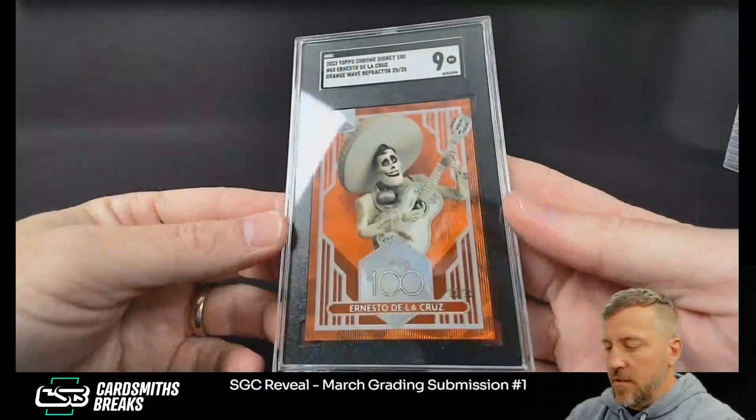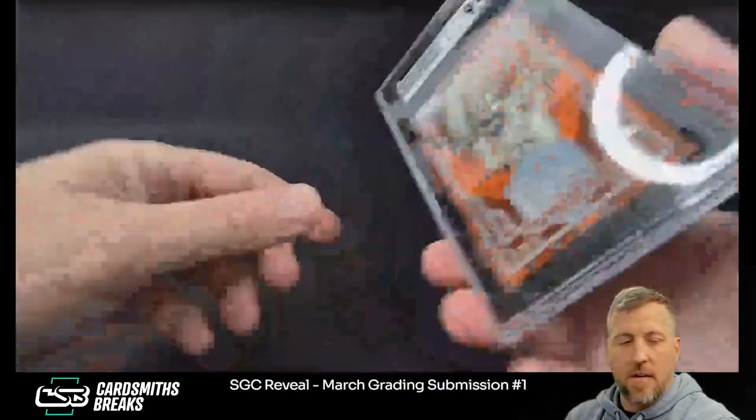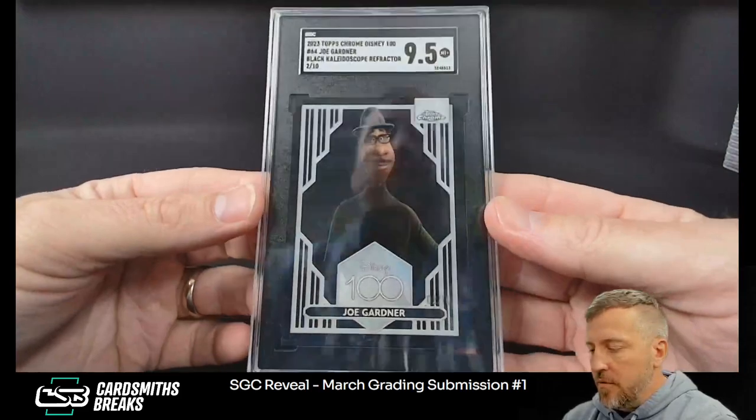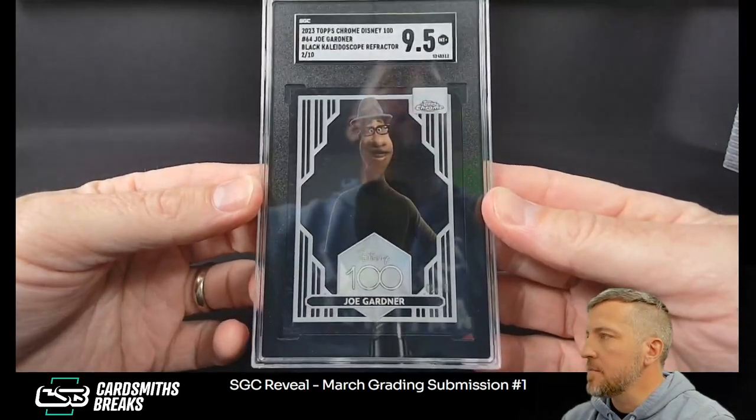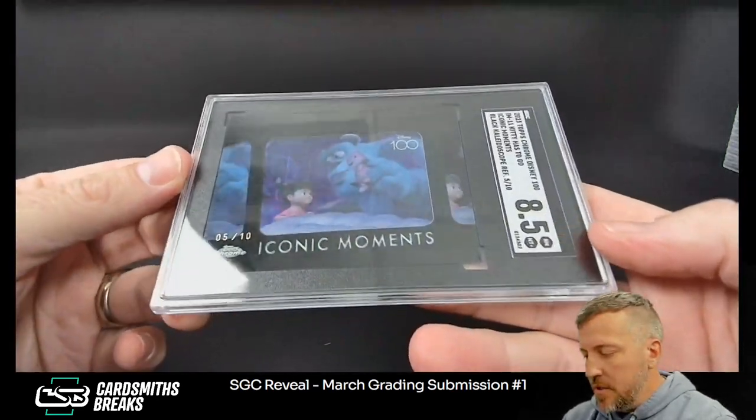Top Prospect Ernesto De La Cruz, Orange Wave Refractor, 25 of 25. Got a 9. Your Joe Gardner Black Kaleidoscope Refractor, got a 9.5. 8.5 on the iconic moments.